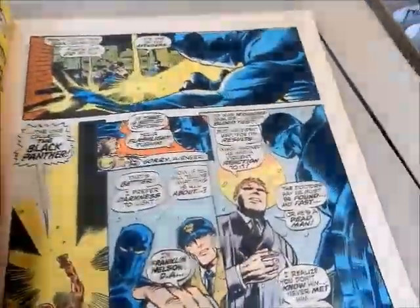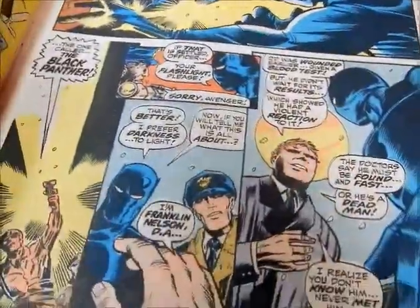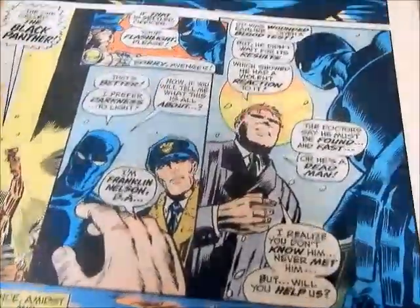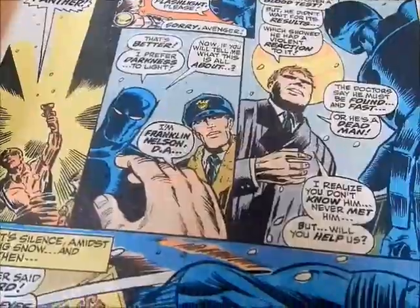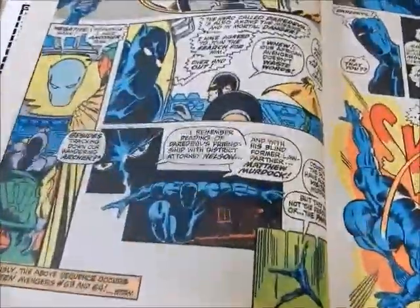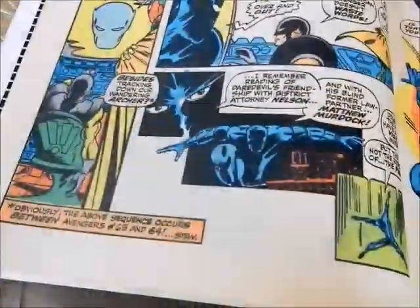Cops thought that he was Daredevil and he's one of the Avengers, the one they call the Black Panther. And if that's settled, officer, your flashlight, please. Sorry, Avengers, that's better. I prefer darkness to light. Again, there are little cameos by the Avengers in here.